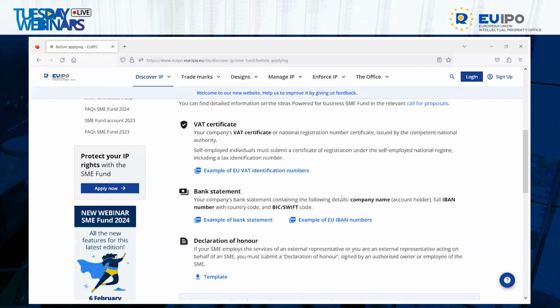So you will need an official VAT certificate or a national registration number certificate issued by the competent national authority in your country, proving the creation of your company. It is crucial that this certificate is an official document from the national authority responsible in your country for registering companies. The document you submit must clearly display the tax number and the company name, and both must match with the information that you enter in your SME Fund application form.